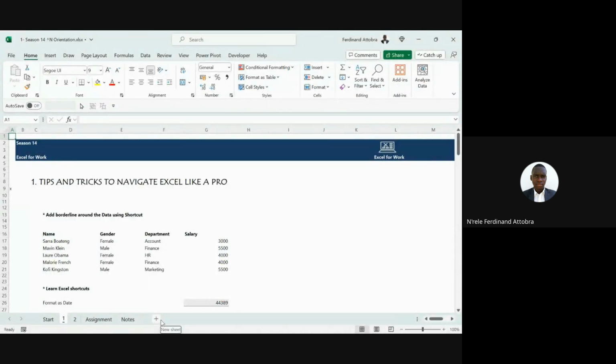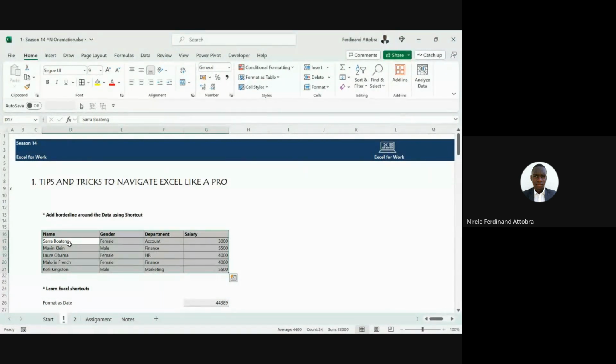Okay, so this session we are going to learn about the interface of Excel. Where's the ribbon? What do we call command tabs and all that. But apart from that, we are going to learn a lot of shortcuts that are going to be handy for all of us. For example, if you are given data and you are supposed to add border lines to it, how do we quickly do that? So here, I can highlight this and do this, and within some few seconds, I'm done adding borders to it. Probably you are wondering how I did all this. These are just shortcuts that we are going to learn very soon.